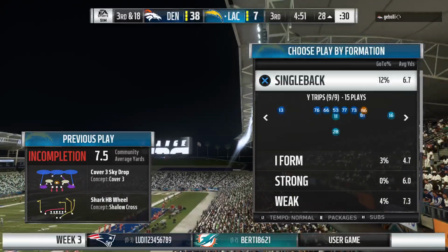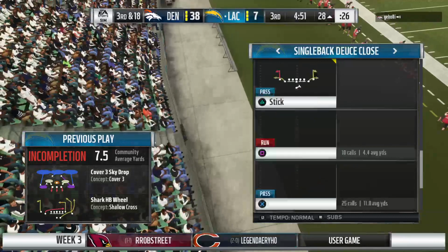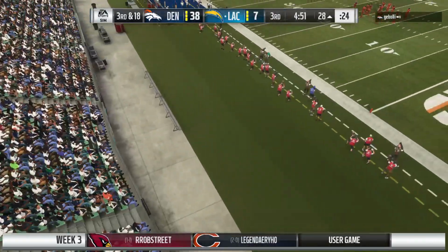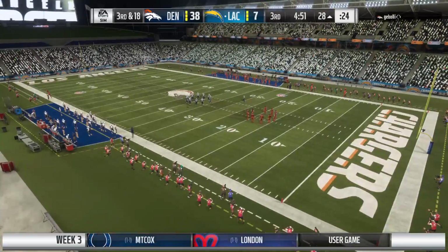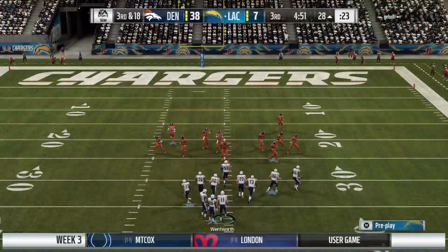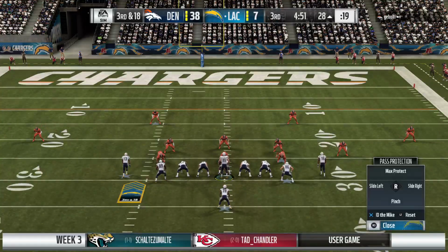Well, that comes from extra game film, extra time. You know those guys watched him all week, saw how precise he was, and constructed a defense to try and chip away at that, and thus far they've been successful. The Chargers on third down, 2 for 5 to this point. This will be a tough 3rd and 18.